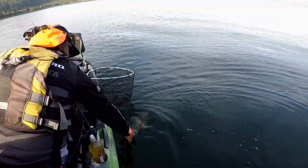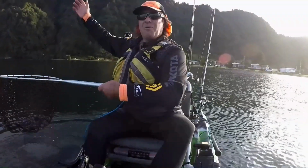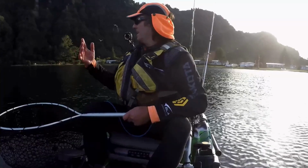I don't really know what I'm doing with these fish, and I feel bad now because this guy's already... They must be very, very... I'll just hold him there. There he goes. Woo! All right, you just got to take a bit of care with these fish, handle them gently.